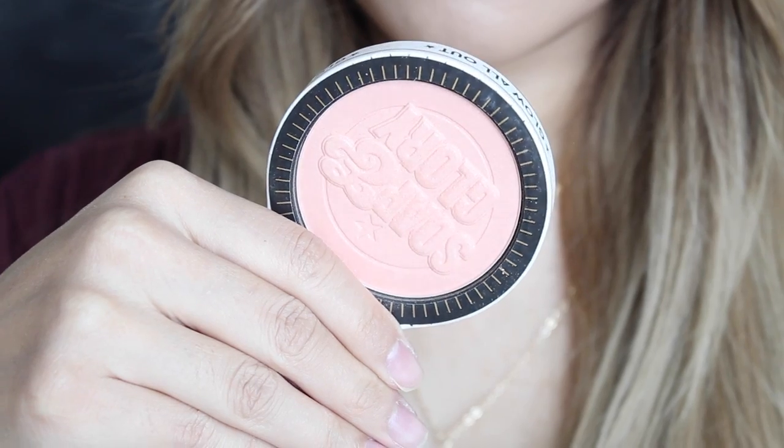It's really nice, and the packaging is nice. It has a nice imprint saying Soap and Glory, and has a nice sized mirror as well. And it's not too expensive, and especially when Boots are doing 3 for 2, it's really good to pick up Soap and Glory items because you get more for your money.